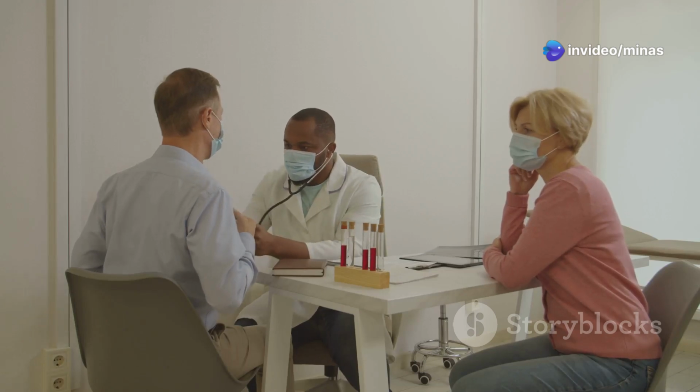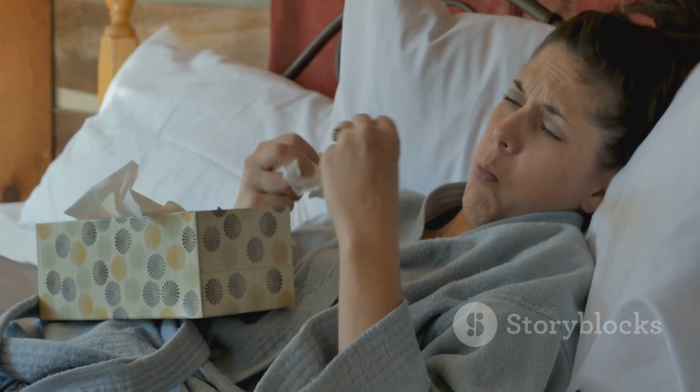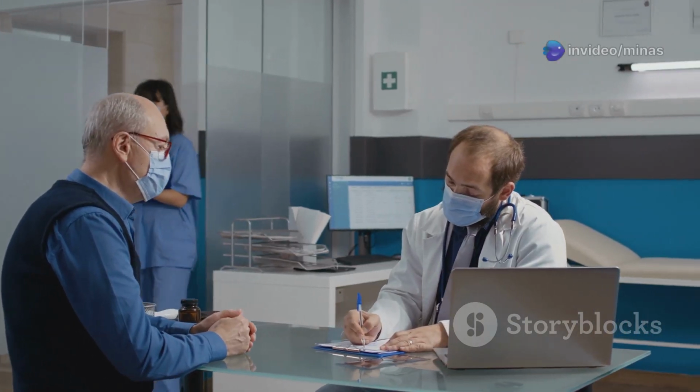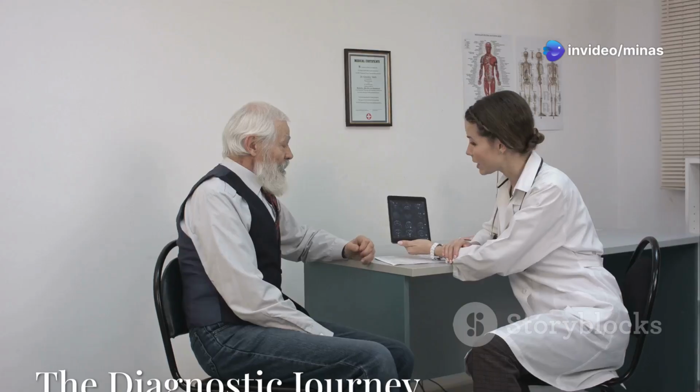It is important to note that not everyone with pneumonia will experience all of these symptoms. Sometimes, symptoms may be mild and easily mistaken for a cold or the flu. If you experience any of these symptoms, especially if you are in a high-risk group, it is essential to seek medical attention promptly.